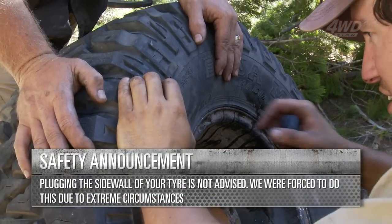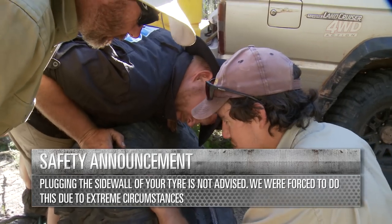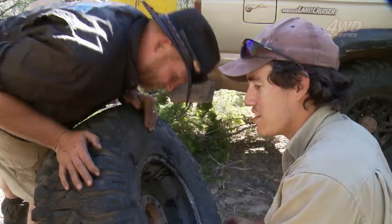Yep. That's it. I think that's plugged, boys. Nice. Can you hear it? Tiniest, tiniest bit. But look, if I've got to fill it up every couple of hours, doesn't matter. At least I've got a tyre.